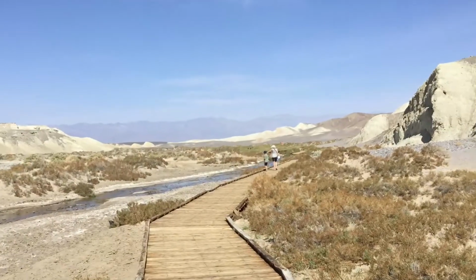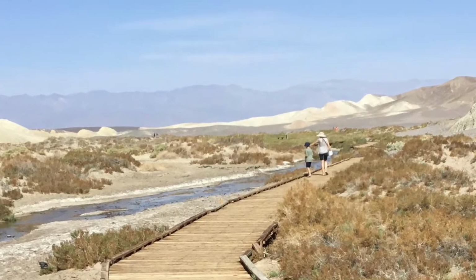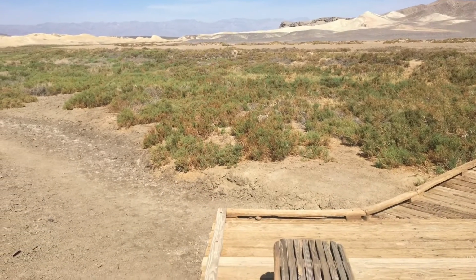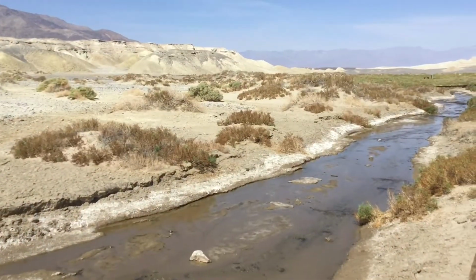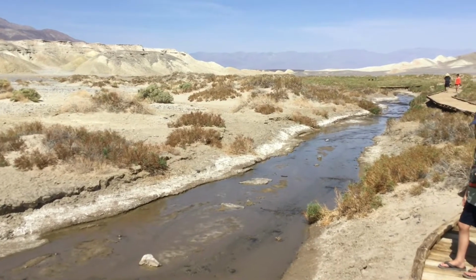The streams are much smaller in the summer, so the fish have less room to swim around. Look, see, there's no more water in this part of the stream. The path takes you along the side of the water, so you can see the little fish in their ecosystem.